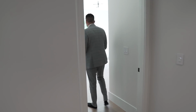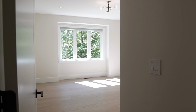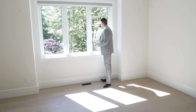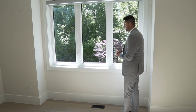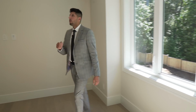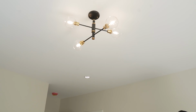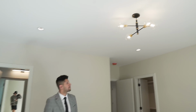So down this way, we got a huge bedroom right here. So much light coming into this area. Overlooks your very private backyard. You got no neighbors to the back over here. You just have a nice green belt. I think that's awesome. These are Euroline windows and they are casement windows. So over here, Zach, let's get a close up of that right there. That's a nice modern light fixture, black and gold. Very popular to have black and gold light fixtures in your homes right now.